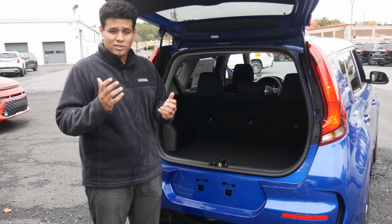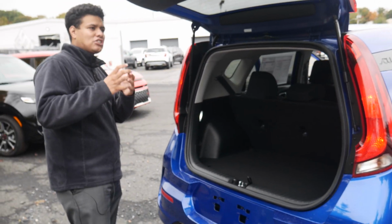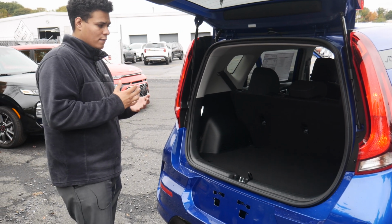Kind of going back to the spacing inside the Kia Soul, you would think that there wouldn't be a good enough amount of trunk space. Now, one of the great things that they did over at Kia is they thought about how they can efficiently make the most out of the space that is offered inside of the vehicle.